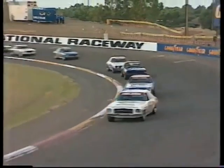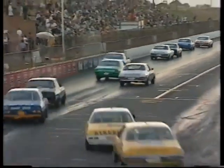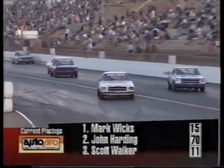Not at all. Scott Walker currently in 3rd spot. Robert Wright in there as well for the dart racing team of David Amor. And they've got great support of Ray Festus. There's the 25 car. That is right. The 24 car is John Spencer, his teammate.